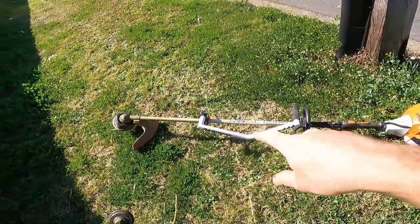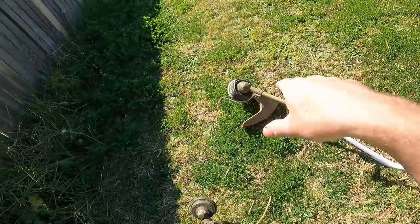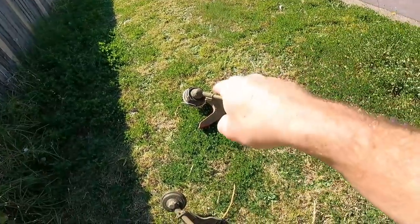I'll chuck some more string on the big dog. Would somebody please keep me accountable and make me buy a new head? Please keep commenting. Have you bought a new head for this trimmer?